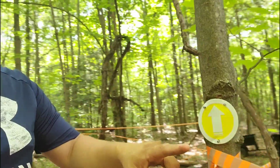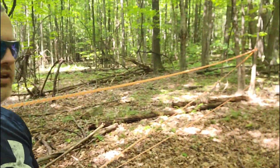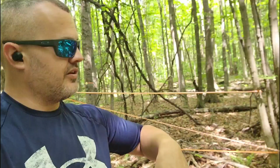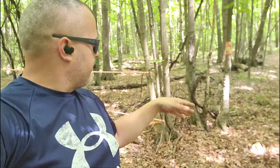And what I did was I put these trail markers straight, left, and then we have the tape up to show you the corner. But this trail, the top side, this is the top portion. This one goes around the outside of the whole property, all 30 acres. And then I have trails that intersect in between.